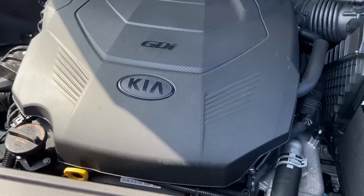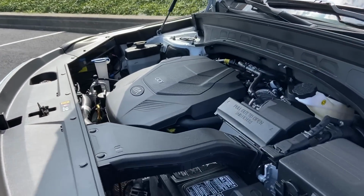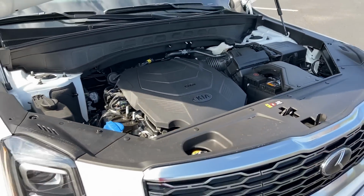But just to see how high the grill is, that engine is way down in there. It's like 3-4 inches down in there. But yeah, this is a big car, and with a V6 it'll fit in there just fine. All right, now let's take a look at the trunk.